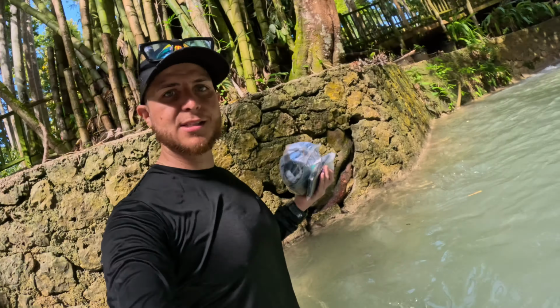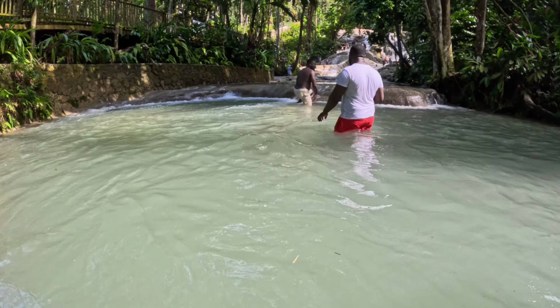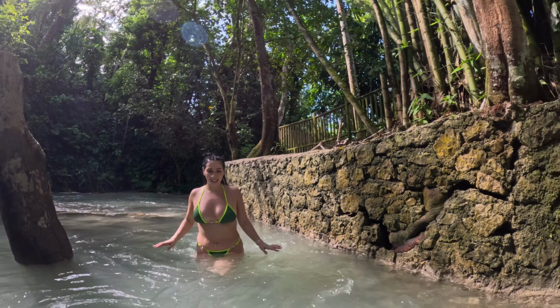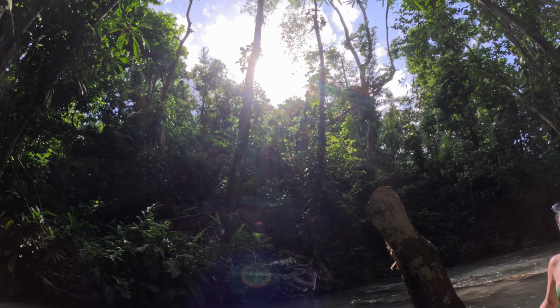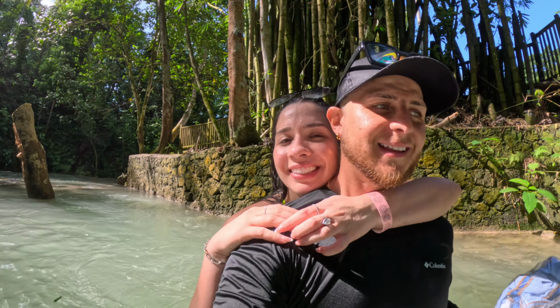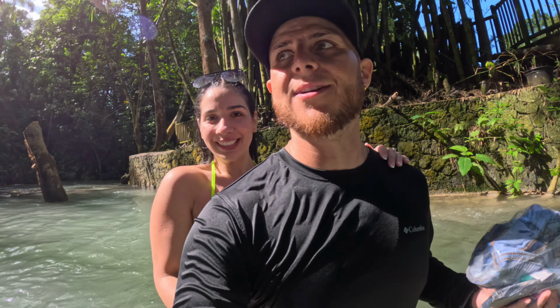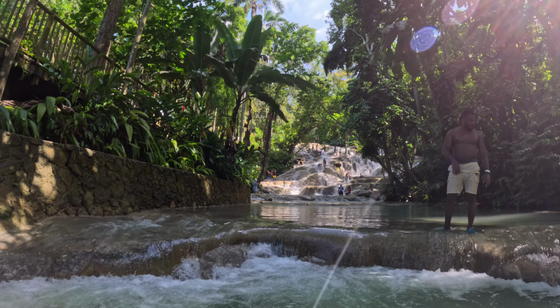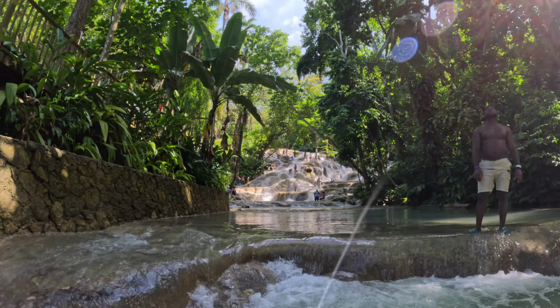I'm way deep in this pool. This is pretty nice, man. At first the water was cold, but now it feels nice, right? Just look at everything that's around us, guys. This is the best part about it. It's just the nature of it. She's being a cuddle buddy right now. Guys, you see that climb right there, that's the final climb.